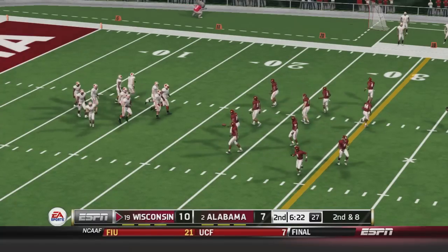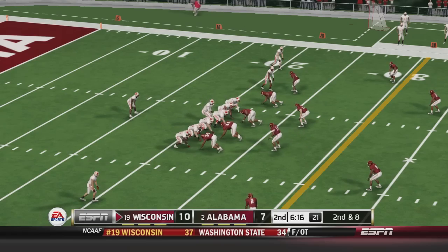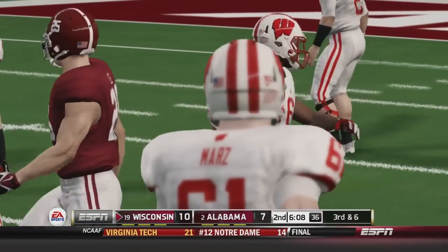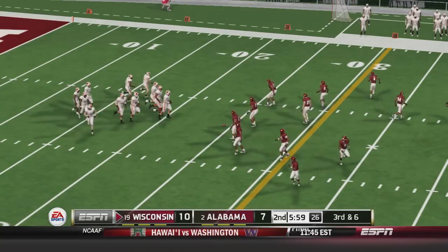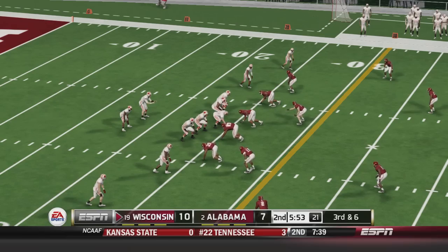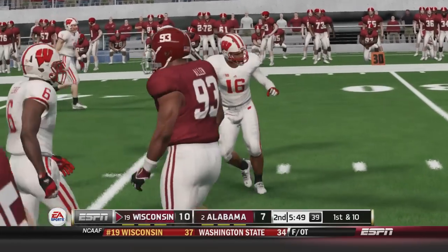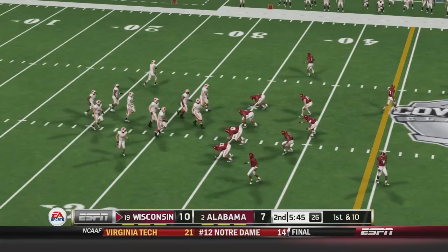From their own 22-yard line, second down. Gets to about the 24-yard line. Gain of 2 yards. That'll bring up third and six. Nice catch on that one. And he's tackled at the 34. That makes it first and 10. First down, 10 to go. Ball on their own 34.